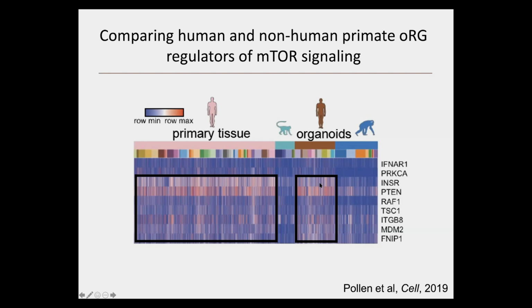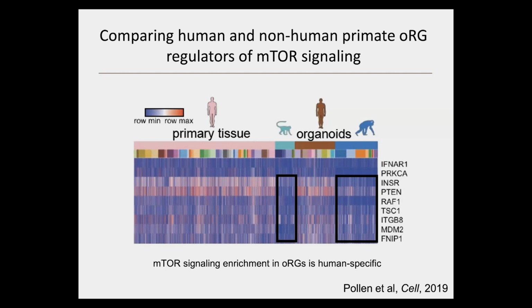But what's interesting in this data set is that in the primary macaque tissue and the chimpanzee organoids, those outer radial glial cells do not express this enhanced mTOR signaling pattern that we see in human cells. So that allows us to say that the mTOR signaling enrichment in outer radial glia, which I highlighted earlier in my talk, is what we think is human specific, meaning that not only is it not expressed in the mouse, it's not found in non-human primates either.